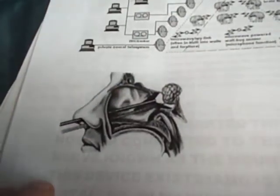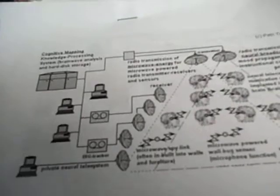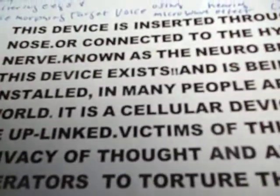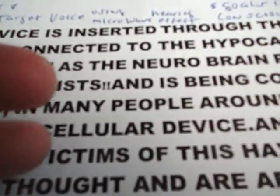My name is Leslie Williams. I'm in San Diego, California, and this is just a small section of some of the neural implants that are used, okay, to torture and control the minds and thoughts of the affected individual, even today, using cellular devices to interface with the brain. It's called the neural brain radio.